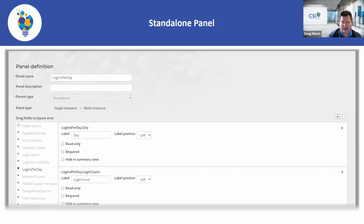Here's the panel that JT created. It's super simple. You could add a ton of stuff, but he just made a panel called logins per day. And we were tracking the day and the login count. Like I said, I would do that as a multi-instance on a given record if I was in 2017, but I don't have to worry about it today.